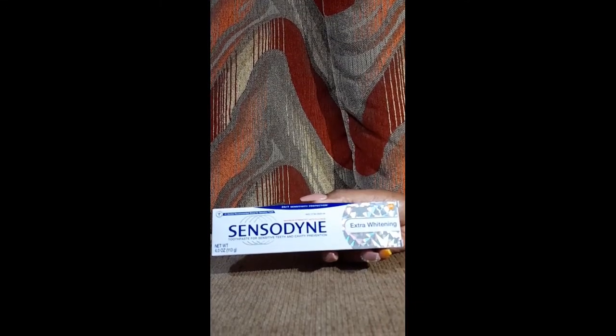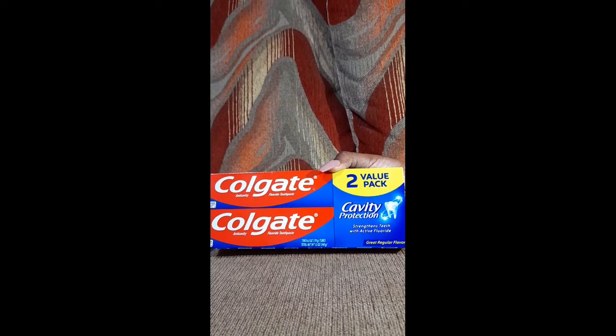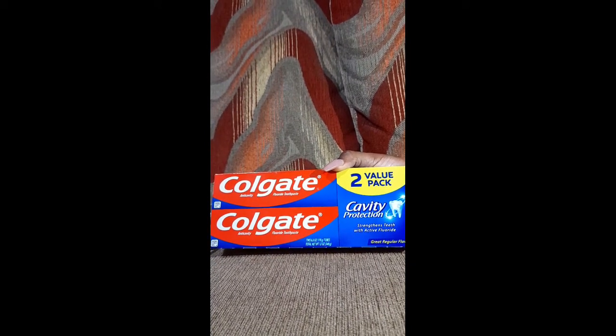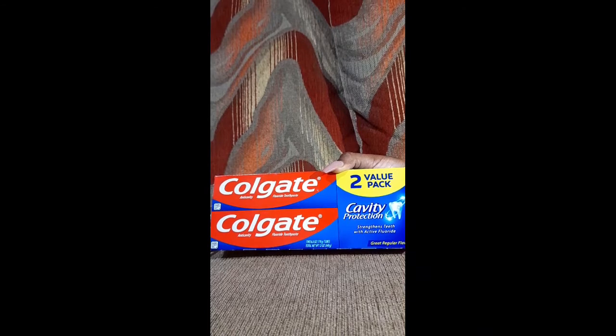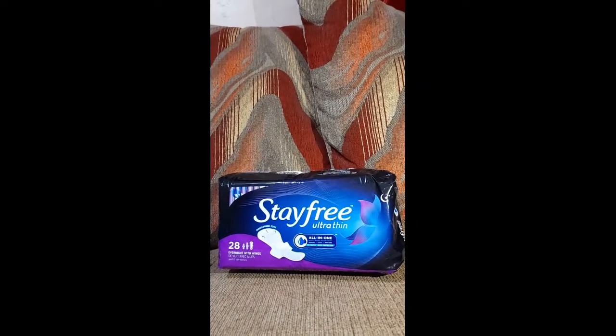We have Sensodyne toothpaste, Colgate cavity protection. You don't know, we don't want no cavities, we want teeth nice and white and stuff. Then we have Stay Free ultra thin night pads.